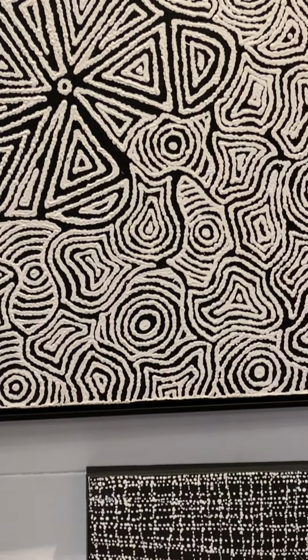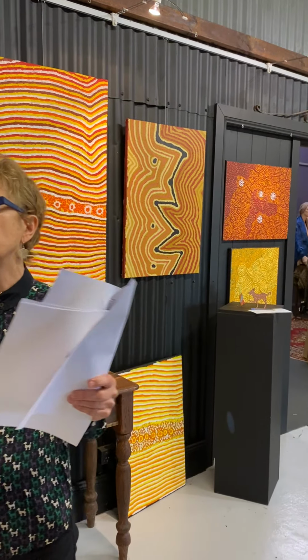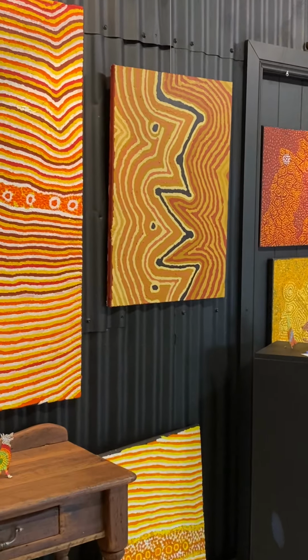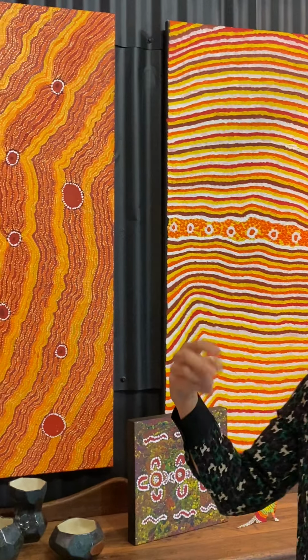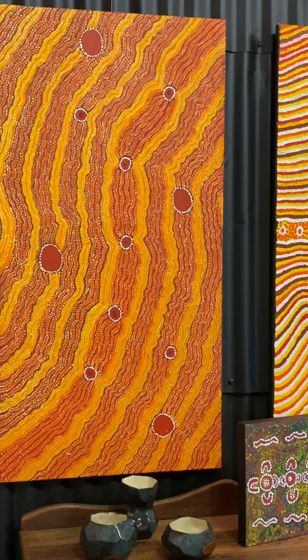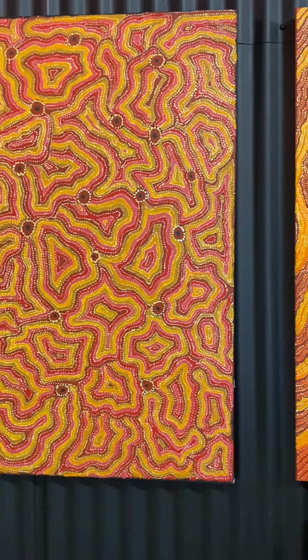And if there's one thing that I can tell you, it's that most of these lovely big landscape paintings are really talking about landscape and country, whereas some of the other paintings might be talking about the Jukurrpa, or I think it's often called the dreamtime. So it's ancestral stories from thousands of years ago, still passed down and told. In the modern era, they're moderned up a little bit.